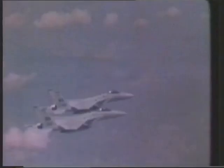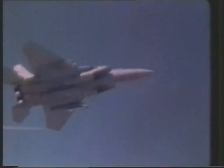F-5E Tiger IIs act the role of hostile aggressors. Often they have to take on the F-15s in close combat, where the big fighter has fewer advantages. Every pilot has to fly to the limits. Only this can hone a pilot's skills to the razor edge that means victory and survival.